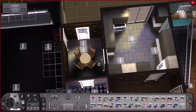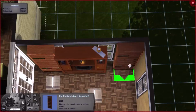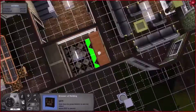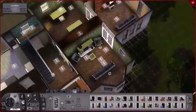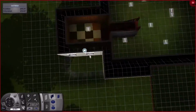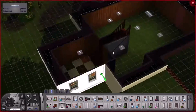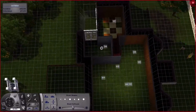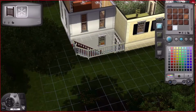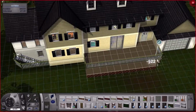Then I started doing this part. The other thing that was annoying when I was recreating the house from Life as We Know It is that the driveway is on the side where there is a curve on the road, so the driveway doesn't fit perfectly with the road itself.